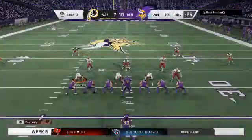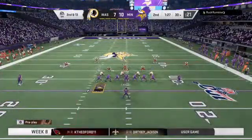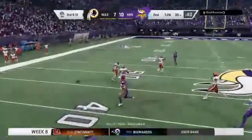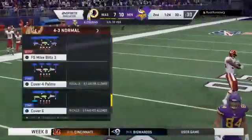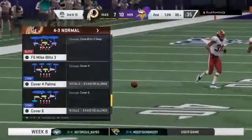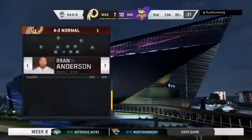A 3-yard loss to start the drive. They'll look to make that up and then some on 2nd and 13. Cousins now toward the center of the field, but it's incomplete. Tight end Irv Smith, the intended receiver, and it's 3rd down. That pass just a little bit off. It looked like maybe he tried to force it in there.